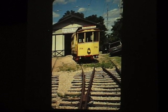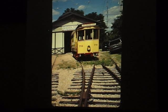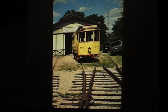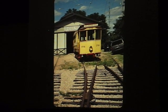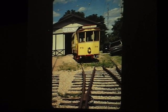And at their car house, they also have number 78. This is the oldest car in the collection. So that's their gem as far as I'm concerned. That ran in Duluth. 1893 was when it was constructed.